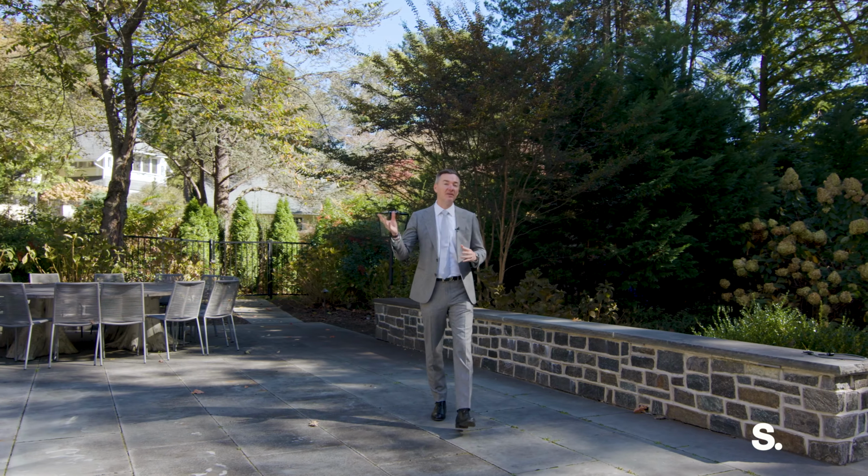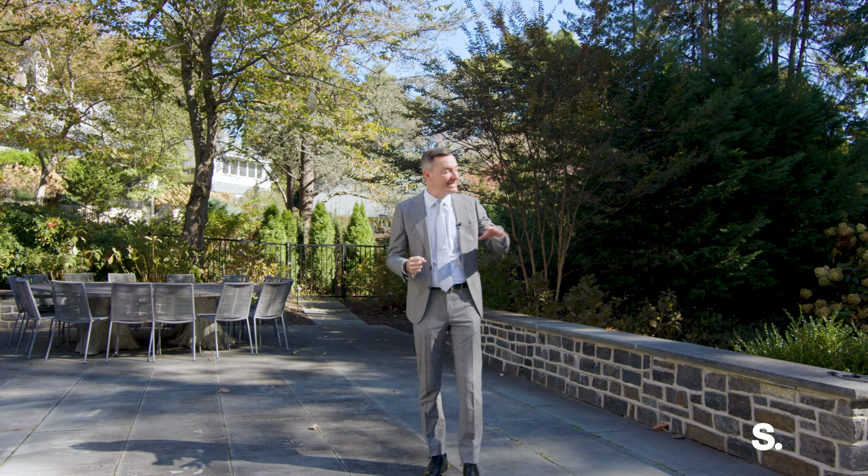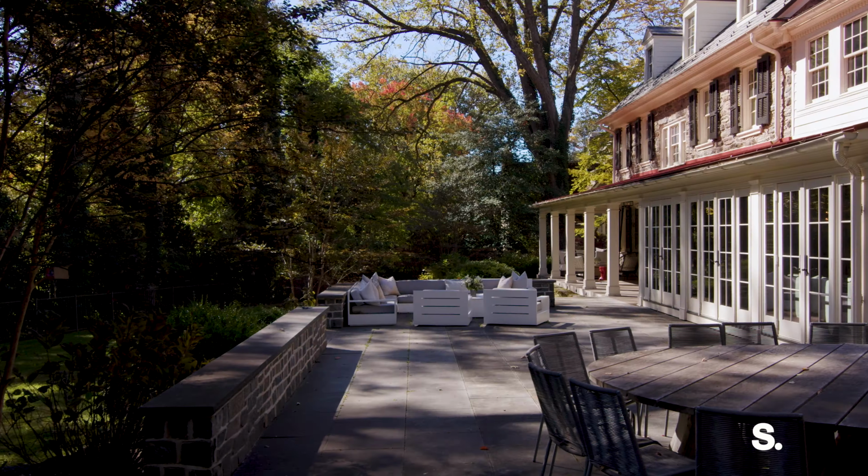Just off of the open concept addition, you have this 1,000 square foot porch surrounded by beautiful landscaping, which leads down into the spacious backyard.